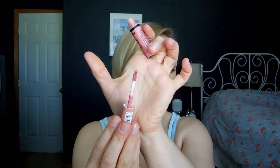NYX Butter Gloss and Creme Brulee. Still have it, still love it. This is one of my favorite drugstore lip glosses. By the way, all of the NYX stuff is cruelty-free, so is Lorac, so if you're curious, these are definitely safe to purchase if you're going that route. Creme Brulee is just a really pretty pinky nude, and I love it. I'm not wearing it right now, but I love this one on my lips. It's absolutely stunning. I have quite a few of these butter glosses now.